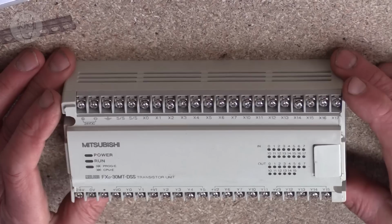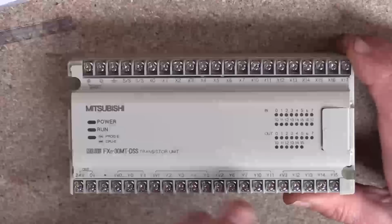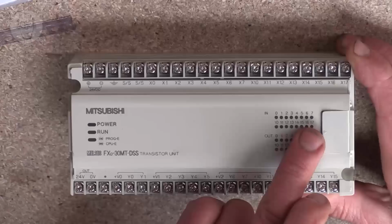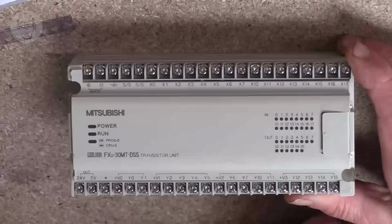Well, all PLCs have the same sort of basic elements. So you've got the inputs up at the top, the outputs down at the bottom. And then here you've got the LEDs for the inputs, and below them the LEDs for the outputs. Three more lights on that side: power, run and error.